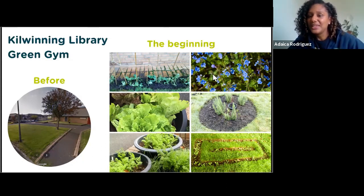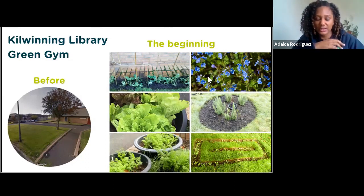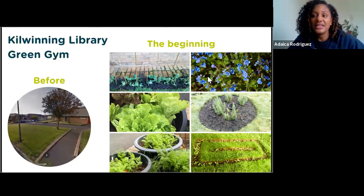We have some peas, lettuce, carrots, and as well we planted a border of bluebells. And that is a way of how you can attract wildlife to your growing spaces. That doesn't really need to be a big amount of things that you need to incorporate. Just small steps can really help you in the process.